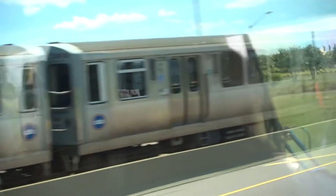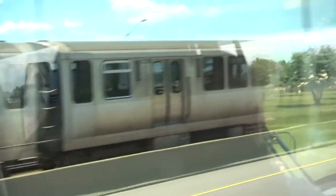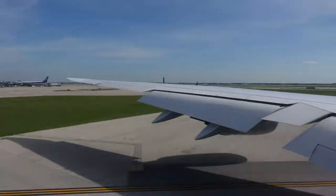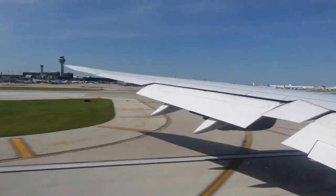First stop will be Terminal 1 for United, United International, and Lufthansa. Then we go to Terminal 2 for Delta and Air Canada. After that, Terminal 3 for American, American International, Alaska, Iberia, Air Berlin, JAL, JetBlue, Spirit, Frontier, and Virgin America.